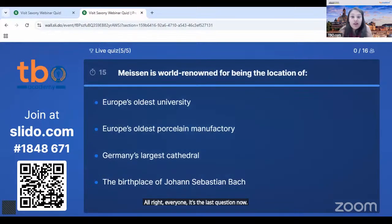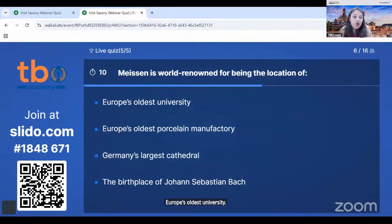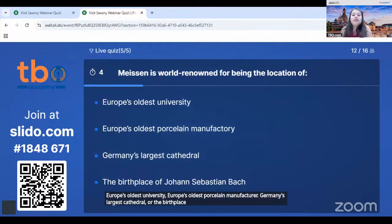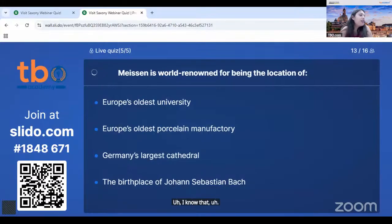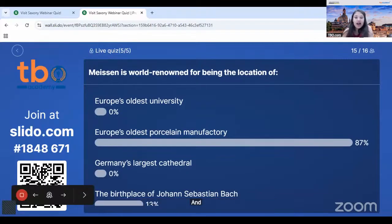Meissen is world-renowned for being the location of Europe's oldest university, Europe's oldest porcelain manufactory, Germany's largest cathedral, or the birthplace of Johann Sebastian Bach. I know that Claudia covered this during her presentation. And let's have a look.